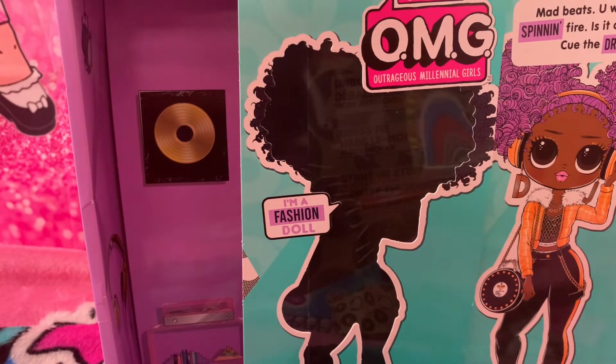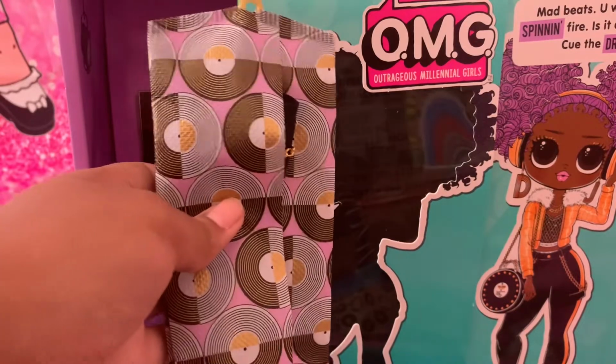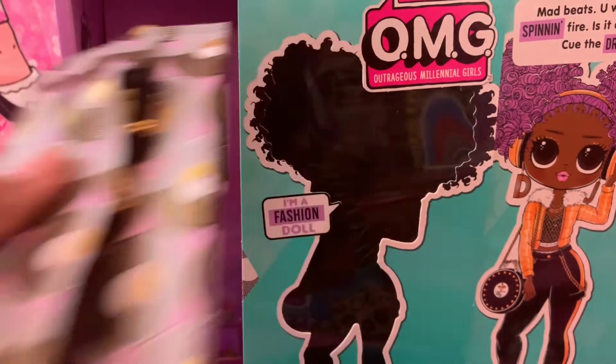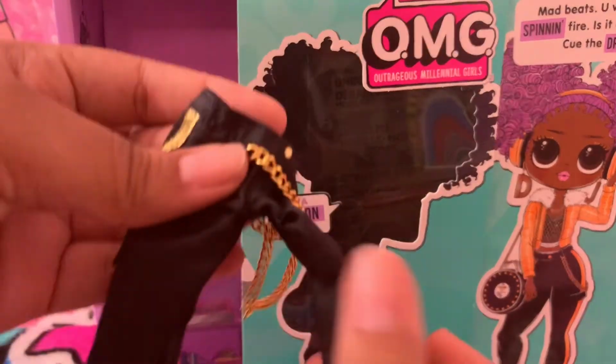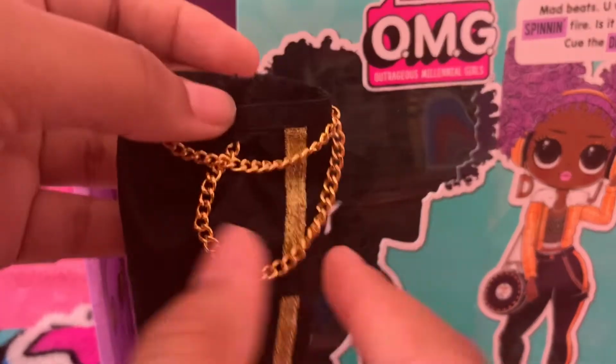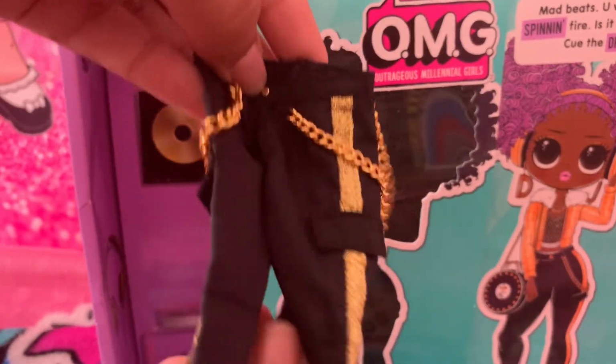Finally, we're going to go to the tall bag, just with CDs. A little bit pink, gold, and white in it. Plus, she comes with a gold hanger. And now she comes with her little pants, her black and gold pants with little gold chains on them for each side of the pants. Let's see here. They go on each side. Really baggy.